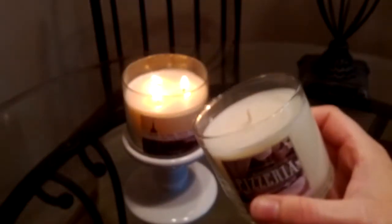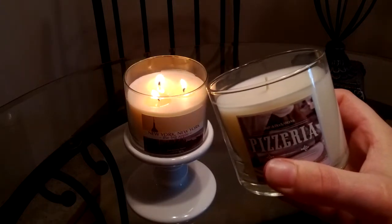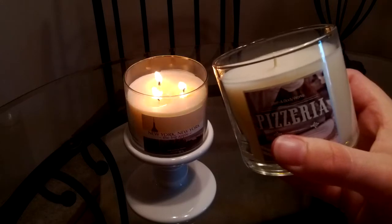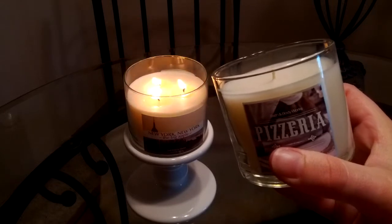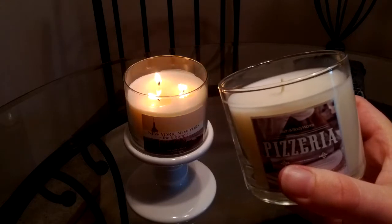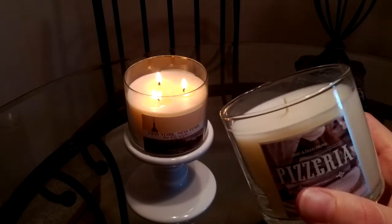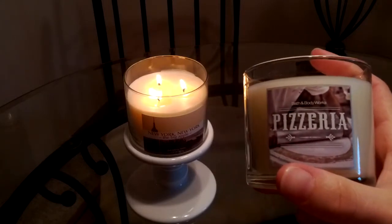And let me tell you something. This smells like, I really smell marinara sauce in this. And yeah, a little bit of crust. But the Italian herbs combined with the tomato really make it smell like an authentic marinara. Like, you can get all of that. And I get a little bit of pepper, but mostly that marinara comes through. But it is delicious. It makes me so freaking hungry smelling this.